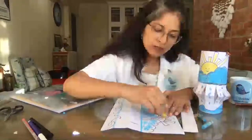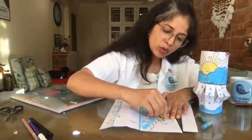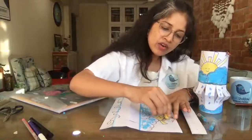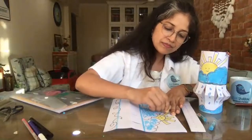So I'm going to use a bit of black here. And you can parallelly also color your sun. If you want yellow, do the yellow. If you want to make it orange, do the orange. You can make the rays the way you want, depending upon what colors you like, how you would want your lantern to look.